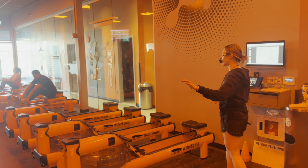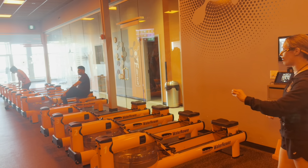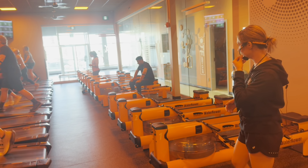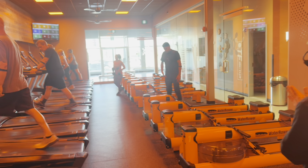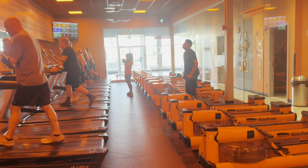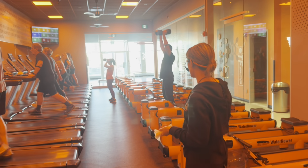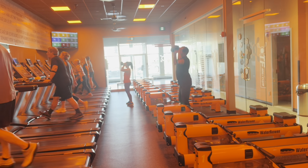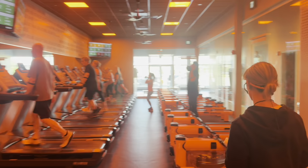Marche, 90 secondes. Rowers, 90 seconds to complete 12 reps. Come on, rowers, you got this. Yes! Baby squat, big press overhead. Power up, beautiful.